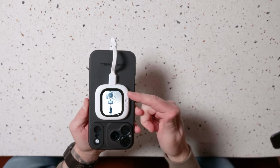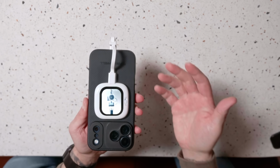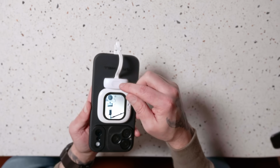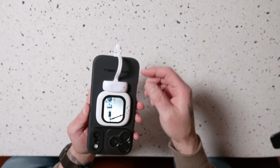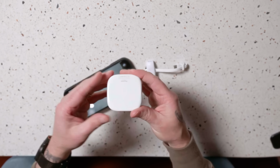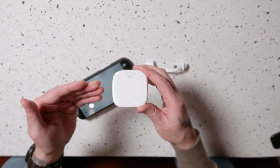It has an OLED display. It gets really bright, so you'll be able to see yourself outdoors. The display quality is great. It also comes with this little Bluetooth button, which is a shutter remote, and it just attaches magnetically to the bottom of this. This is a great way to use the main sensor on your iPhone and get the best quality video while recording yourself.